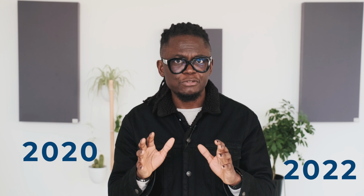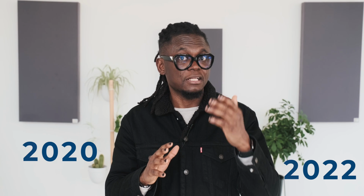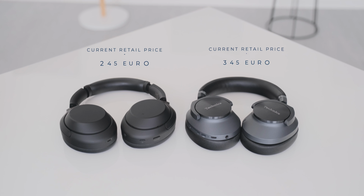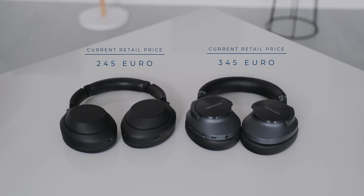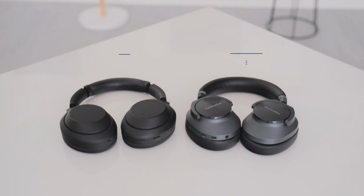The XM4 was released to the public in 2020, while the TECHNICS EAH-A800 was just recently released in 2022. So the 2 years time difference gives the TECHNICS EAH-A800 a big advantage. What this means also is that you can find the SONY XM4 at really good discount deals. As at the time of this video, the XM4s can be found on Amazon Germany for €245. The TECHNICS EAH-A800 retails for €345.